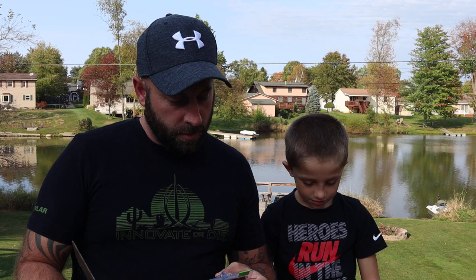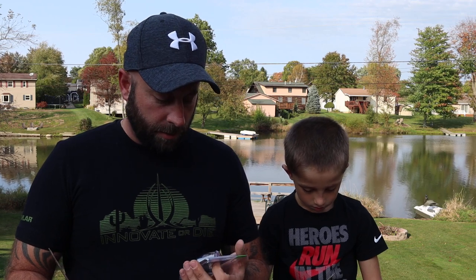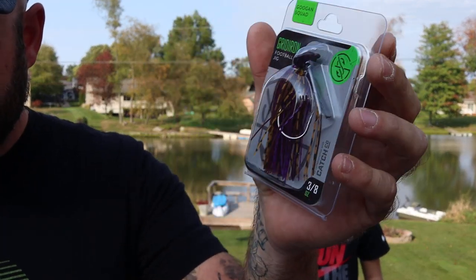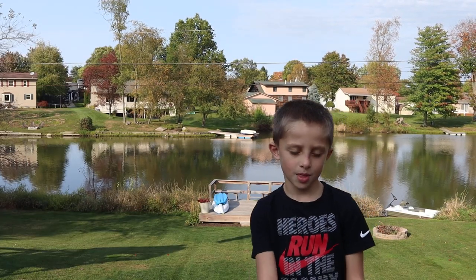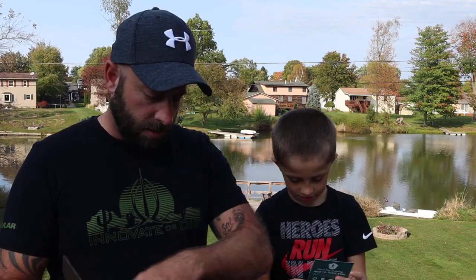Guggen Squad Gridiron. Football jig. I love Guggen Squad stuff. 3/8 ounce. It is the PB&J color with the 5/0 hook. Peanut butter jelly. Hard to see the colors on there. Sweet. How much? $5. What's next?